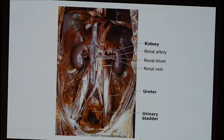So in the middle of each kidney we have an area called the hilum, the renal hilum. This is that dent in a bean, any bean, kidney bean, pinto bean, there's always a dent in the middle of the bean. It is called the renal hilum. This is the entry point for the ureter, the renal artery, the renal vein, lymphatics, and some nerves that come in and out of the kidney.